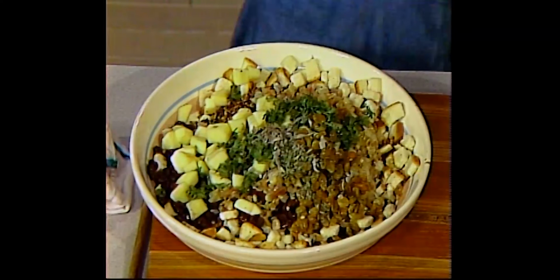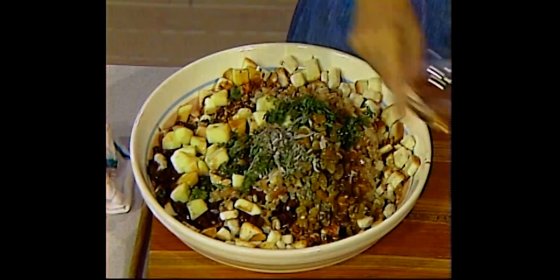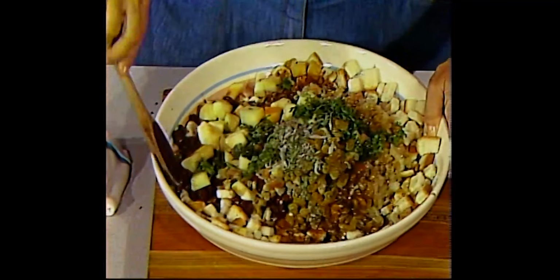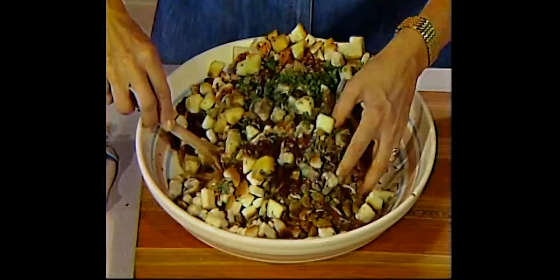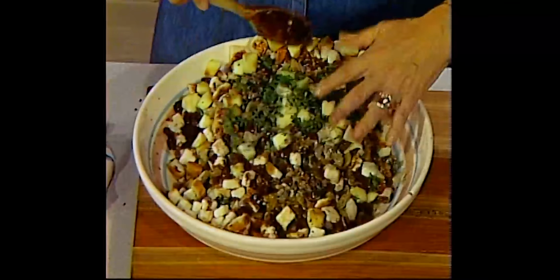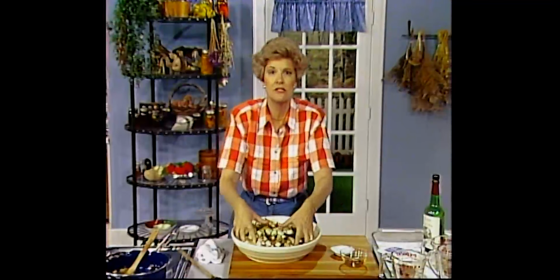Now, then toss in this reserved Madeira. It's a rather dry, crumbly dressing, but that's all right. The juices from the apples will moisten this all up. Then toss this very well together, and I'm going to have to speed through as usual because I want to show you a way that you can use this. I'm going to use my hands.